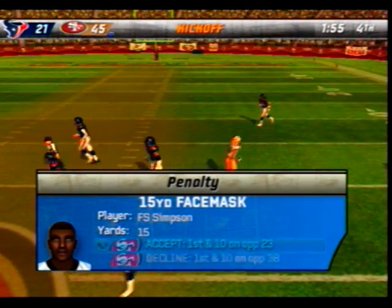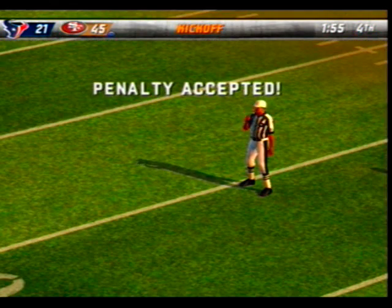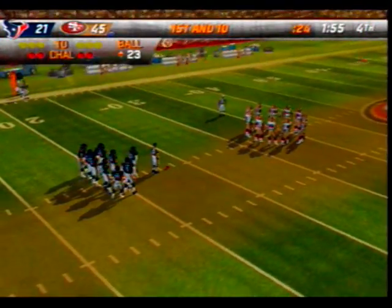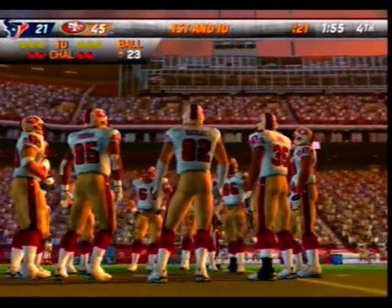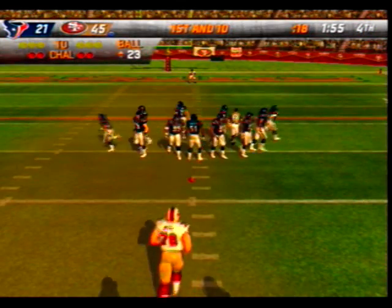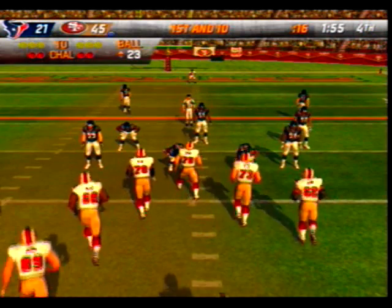And a flag down on that play. Let's see what the call is. Personal foul, face mask on the defense. Number 42. Penalties and takeaways can really kill a team. Usually the team with the fewest mistakes out there will win the game. Ball on the 23-yard line.